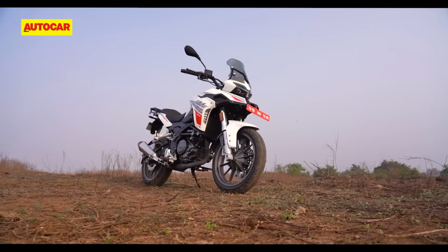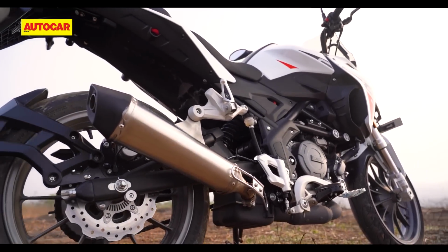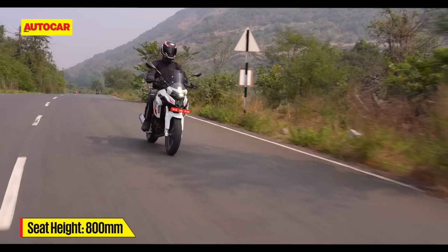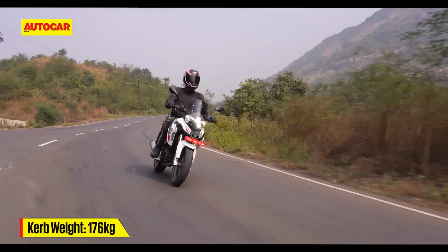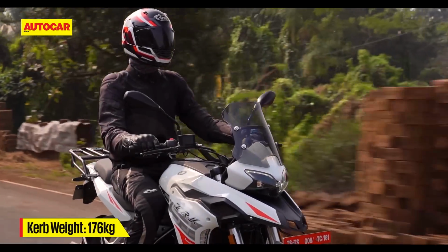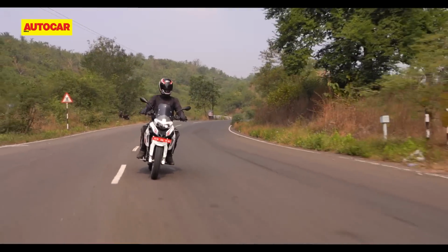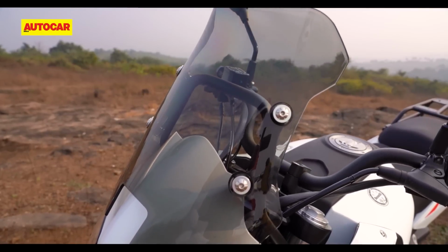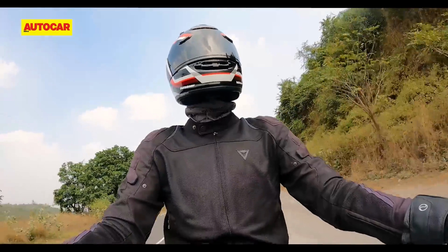The TRK looks like quite a large motorcycle, but it feels rather easy and inviting once you sit on it. The 800mm seat height is primarily to thank here, but the bike is also quite light to maneuver thanks to a sub 180 kg curb weight. The riding position is all about comfort, and that windscreen does a pretty decent job of restricting wind blast onto the rider's chest without creating any annoying helmet buffeting. Of course, this will vary based on rider height and the helmet they're wearing.